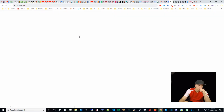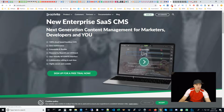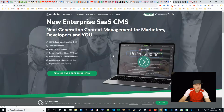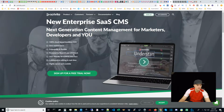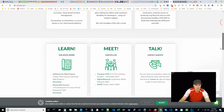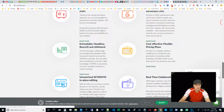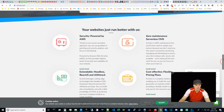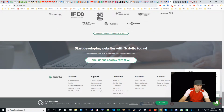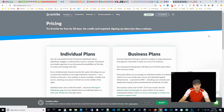Scrivito. Enterprise SaaS CMS, action content management for marketers, developers, and you. 100% cloud-based headless CMS, no maintenance, extendable, flexible, powered by stuff, which is what you get. Trial. Your design choices are kind of strange. Let's see, pricing. Quote. Apply now for a quote.